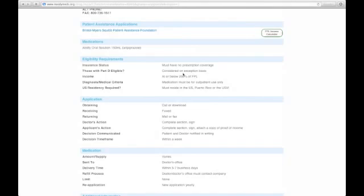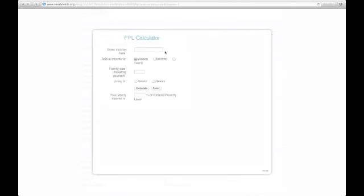Now, if you're working with someone and you know their income, but you're not sure what that translates to as far as federal poverty level, you can go ahead and click on the FPL income calculator and quickly find that out. So we're going to click on that. You can see here again, this looks a little bit different, but it's the same calculator we've had on our old layout of our website. I'm going to put in someone's income.